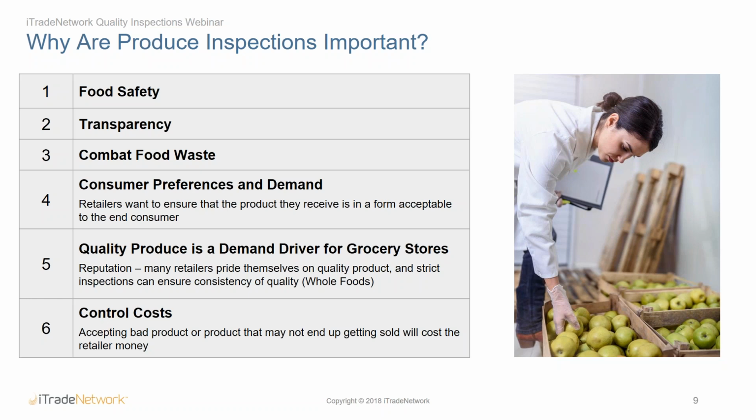In conjunction with transparency, if a supplier knows that a certain buyer, retailer, or distributor has certain standards, they're not going to send that borderline product and risk it getting shipped back. With transparency within those standards, and what standards distributors or retailers are inspecting to, suppliers can better understand what product they can ship out and what product they can't.